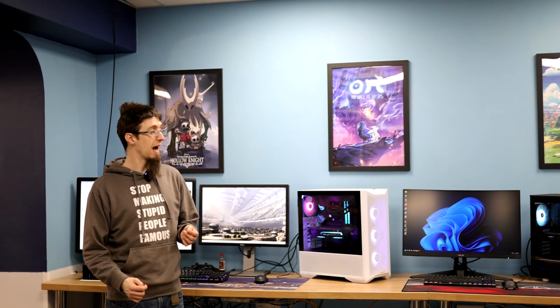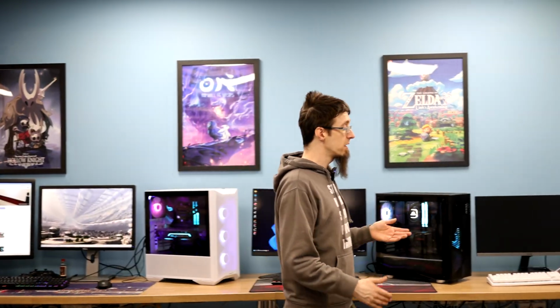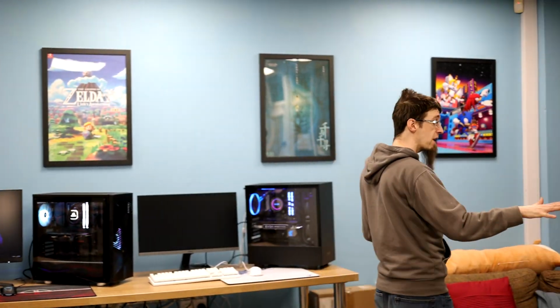So people can come in, they can look at the computers, we can talk about custom builds and stuff like that. And there is some plan for public internet access here at some point as well, as and when I get around to it. And then over here, we've also got the sofa area.